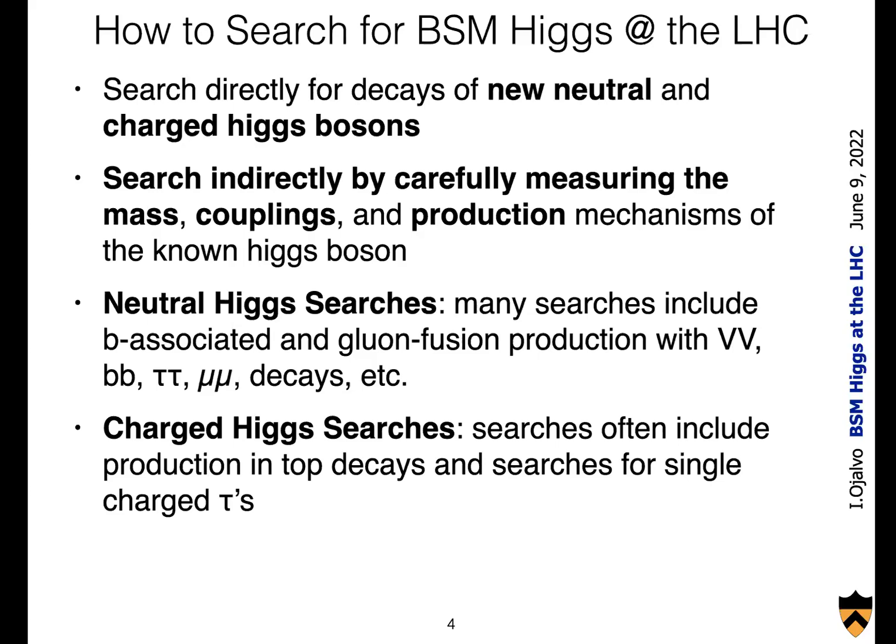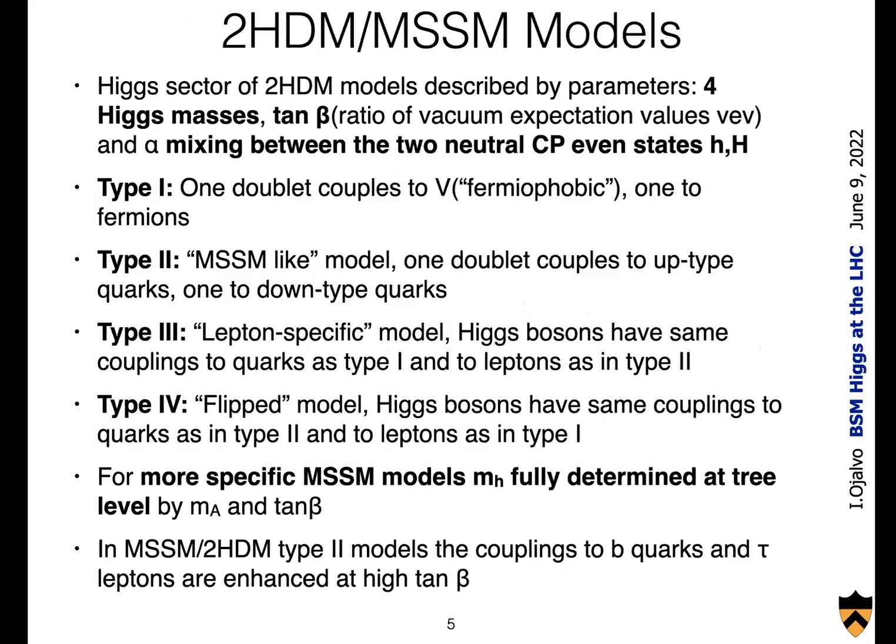So for neutral Higgs searches, we have many searches which include b-associated and gluon fusion production in diboson, bb, tau tau, mu mu decays, etc. We also have charged Higgs searches. They often include production in top decays and searches for single charged taus, because of the tau's large mass and enhanced coupling. And in particular, we use the 2HDM, or minimal supersymmetric standard model, quite a lot to search for extended sectors of Higgs at the LHC.